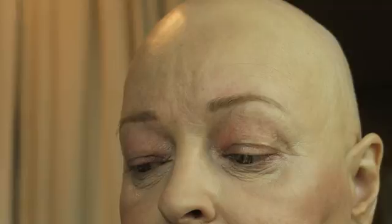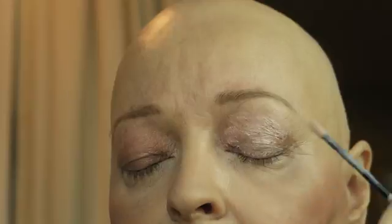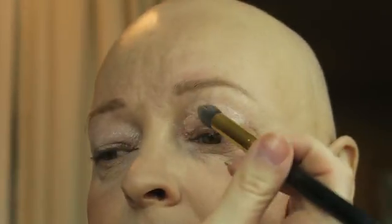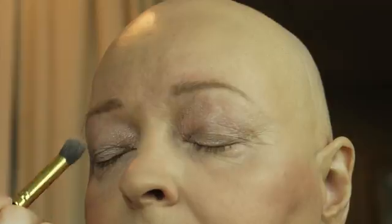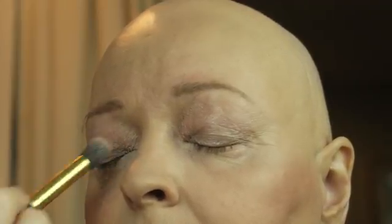Okay, so the next thing I'm going to do is I'm going to apply an eye primer, and this will not only help cover any veins that are showing through, any pinkness on your eyelids, but it'll also help set your eyeshadow to cover more and last longer. And I'm going to blend that in on her eyelids and just kind of smooth it out so there's no clumps of it anywhere. And do the same thing over here. Make sure we get down to the base.